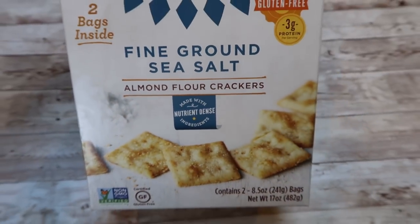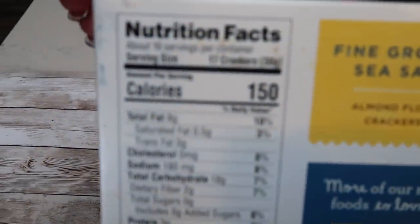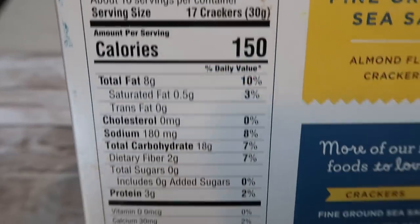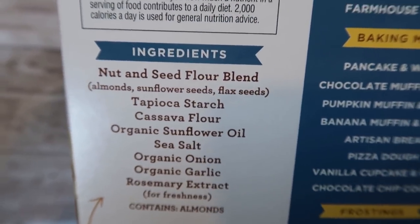I picked these up at Costco because they are generally pretty expensive at your local grocery store, but Costco actually has them for a really good price and they're delicious and they're great on smart points. So those are just a few of these clean eating snacks that I've recently discovered. We are going to deep dive into snacks in a later video as well.